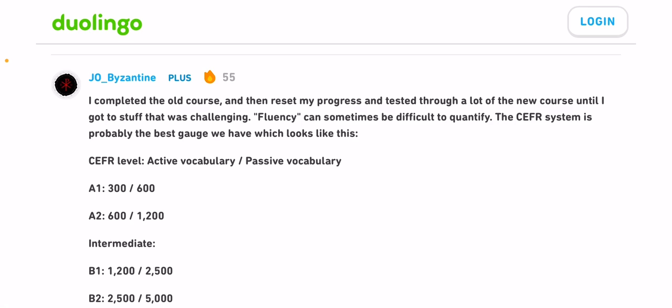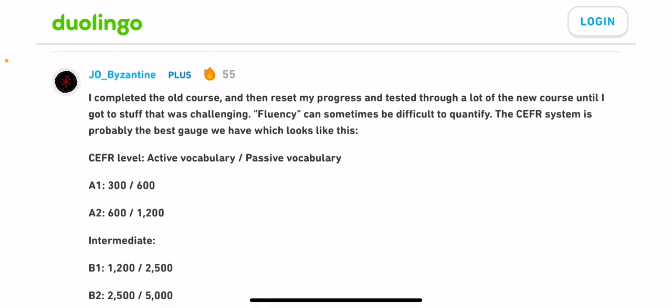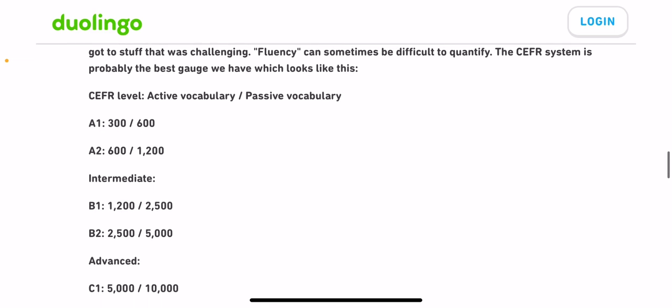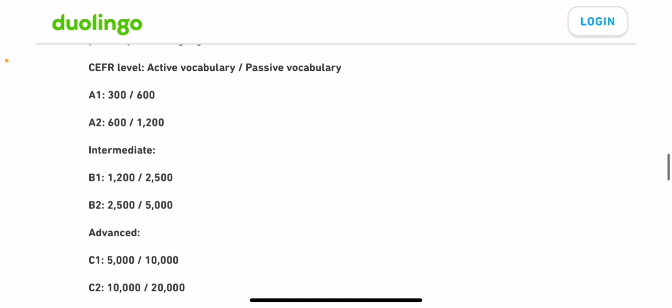So if you look at how far you can go on DuoLingo, or how fluent you will be once you've completed it, fluency, as I say in this post, can sometimes be difficult to quantify. And the CEFR, or Common European Framework of Reference, system of gauging where you're at in a language is a very good and probably the best system that we currently have to look at your level of fluency. So these are based on words that you see down here. It says CEFR, and I'm trying to highlight it now so it's on the screen. So CEFR level, and then your active vocabulary and passive vocabulary.